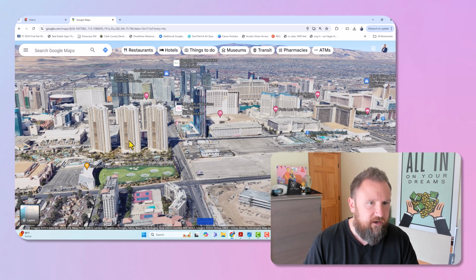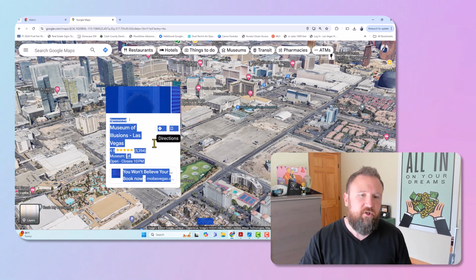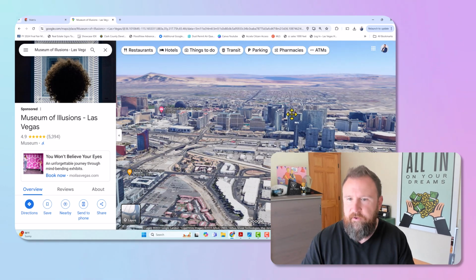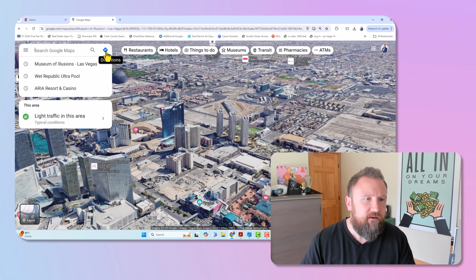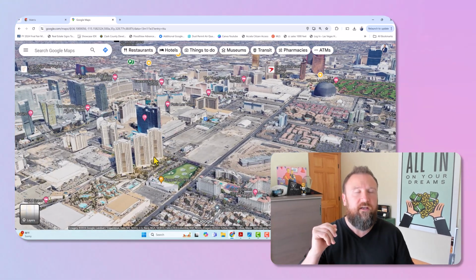So let's get into the actual HOA. I have 3 different papers, actually 4 different papers, because there's multiple different ways of actually looking at this community. So if we're looking at using it as a rental property, you can use it 3 different ways.